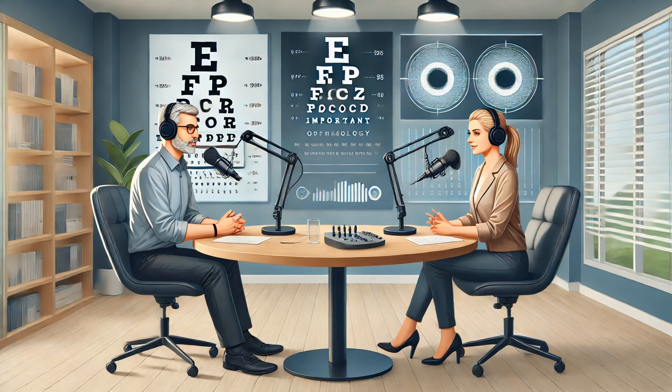So we've diagnosed NAION. Now, what do we tell our patients? What can they expect to happen with their vision? Well, the good news is that most people with NAION see some improvement in their vision, but we have to be realistic about how much they'll recover. About half of them will end up with pretty decent vision, 20/30 or better, but unfortunately, about a quarter will have more significant vision loss, like 20/200 or worse.